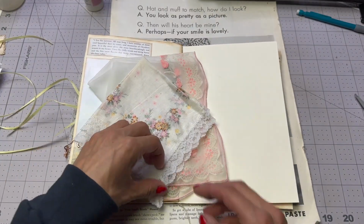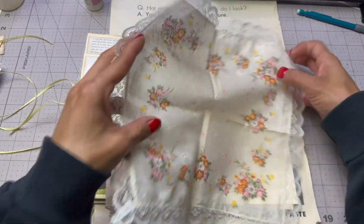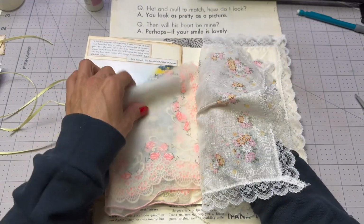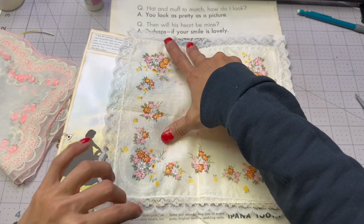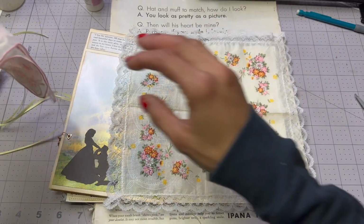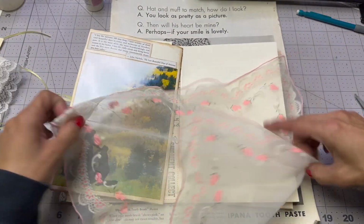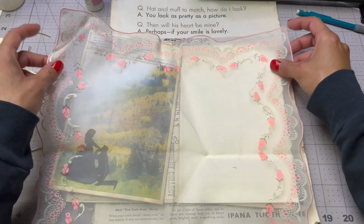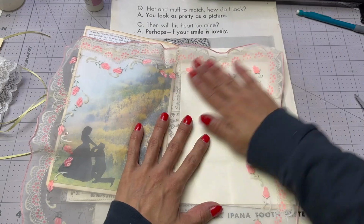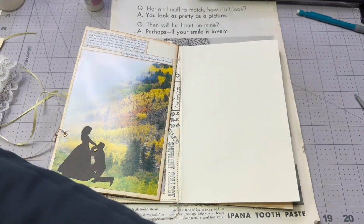I have this one, which is just gorgeous, right? I love that. We could just put it on the page. Actually, it would fit perfect. Right? Cut it down. Put it on the page. We have this one too. This pretty pink one. It's also gorgeous. So we have some pretty handkerchiefs we can use.